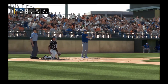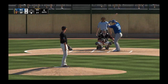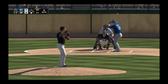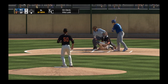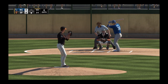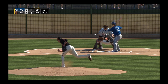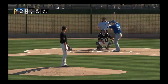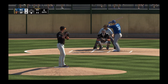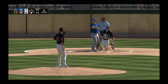The count now at 2-1. And this one's going to bounce up to the plate. An easy take there, and it's 3-1 now. Check swing grounder to the right side. But this will wind up foul as he runs the count full now. Now the 3-2 pitch. Again, he sends it out of play.